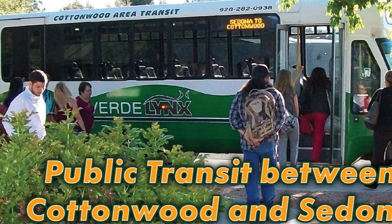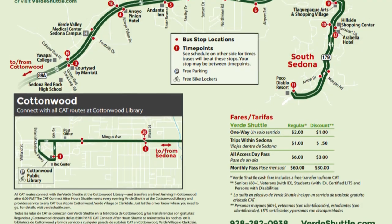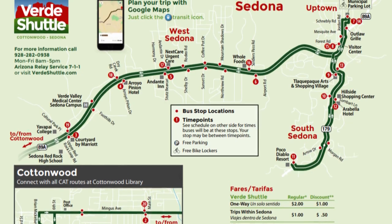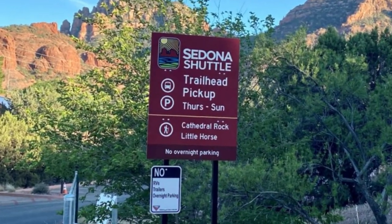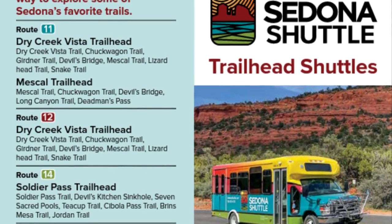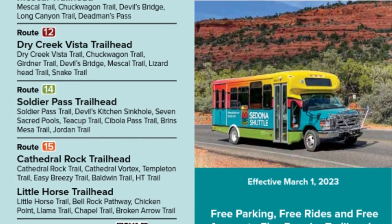One is the Verde Shuttle, linking Cottonwood to Sedona. For a very affordable rate, you can catch a ride to many stops throughout Sedona and the Village of Oak Creek. And just last year, they introduced the Sedona Shuttle. It's free transportation from two park and ride lots to four different areas, each with several great trails. And the best part, parking and riding the shuttle is free.